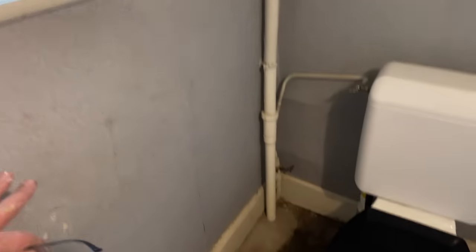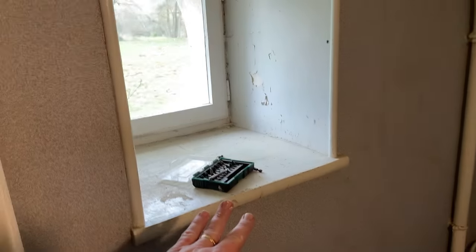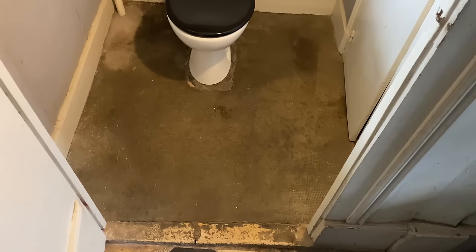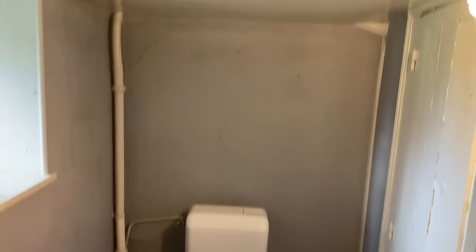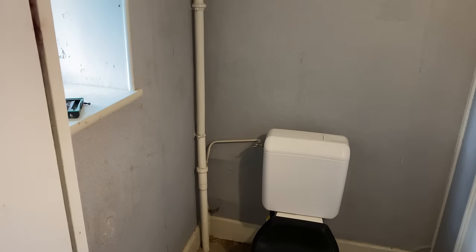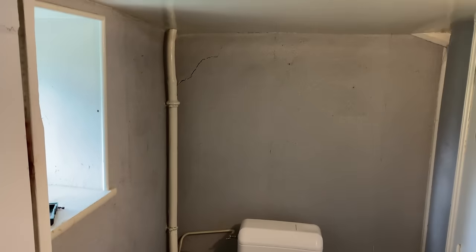So this toilet will have a vanity here under the window. It's a cute little window. There is a storage space. It's huge, actually, comparatively speaking. And the toilet will be here. We have everything here. Of course, the floor will be redone and the walls will be fixed and painted. And the pipes will disappear because Stuart will build a box that goes around them so they are no longer visible.